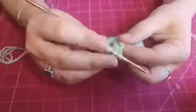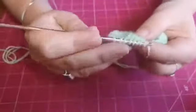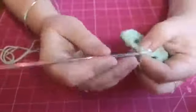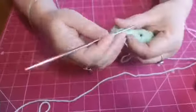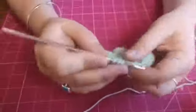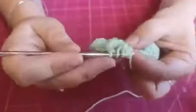Yeah, Suzanne said, can I check the size of your hook, please? I'm using a 4mm hook, because I'm using double knit. Okay, so just use whatever hook you would use for the wool that you're using, because you don't have to do this in double knit. You could do it in chunky or 4-ply, whatever you've got. You could mix and match them, couldn't you? So just use whatever hook for the size wool that you're using.